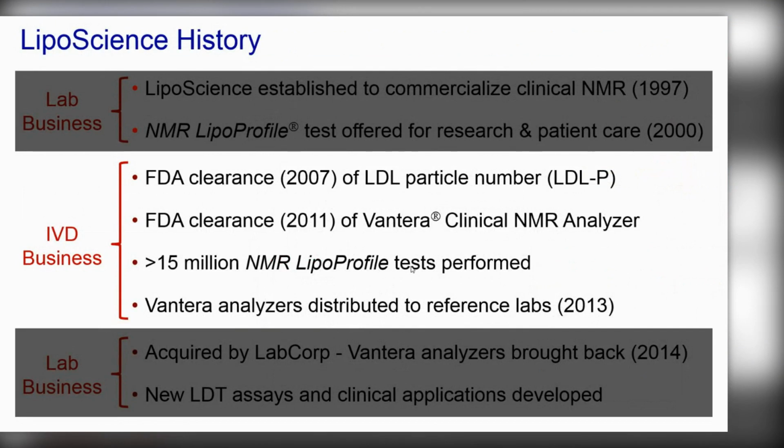So the intention all along actually was not to have a lab testing business, but to make these analyzers available to other laboratories. And to this end, FDA clearance was achieved for the first proprietary analyte, LDL particle number, and then the analyzer itself called Vantera. Millions of tests were performed, and several of these Vantera analyzers were actually distributed to reference labs.